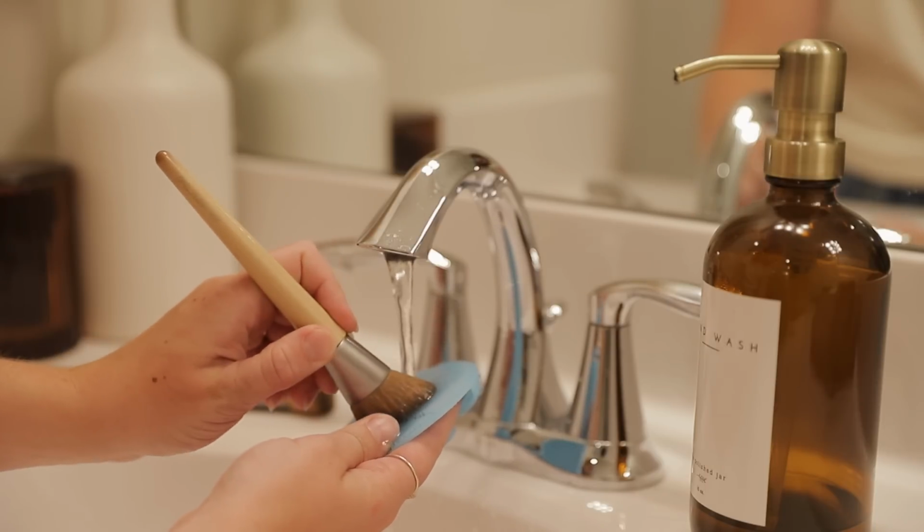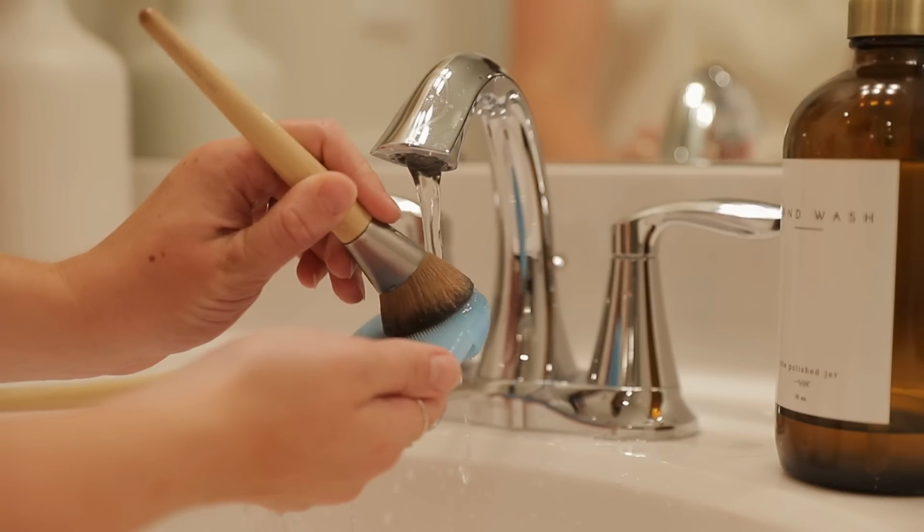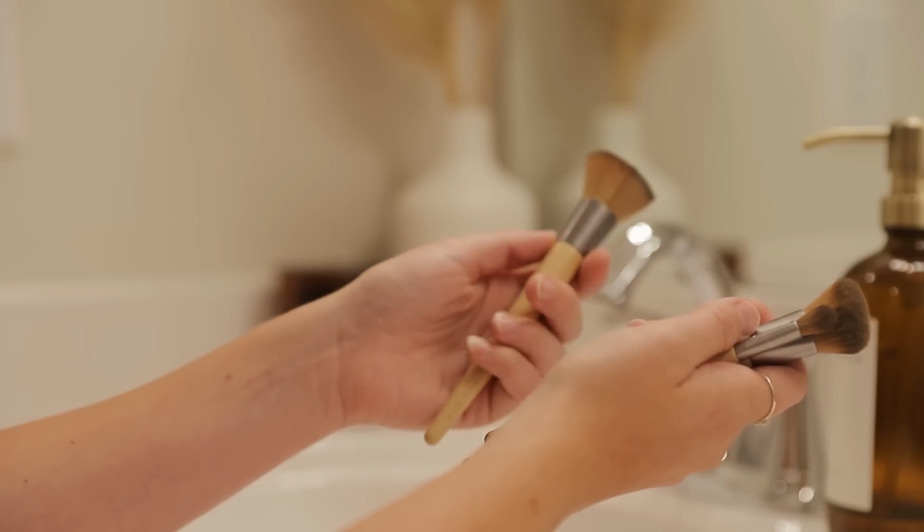First is just to clean your brushes. Sometimes it can be hard to tell the actual condition of your makeup brushes until you've actually given them a good wash. So that's always a good place to start, but then after that, just look through your brushes and figure out if there are any that it's time to let go of. And I find that especially makeup sponges, if you use those, tend to wear out a lot faster than brushes, so make sure to pay some special attention to those.